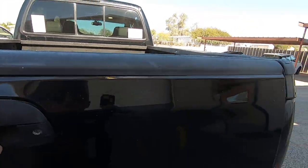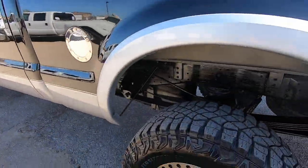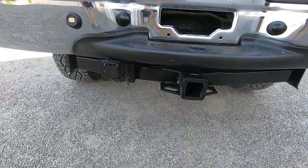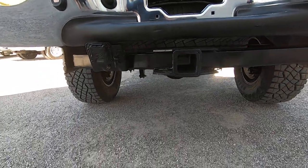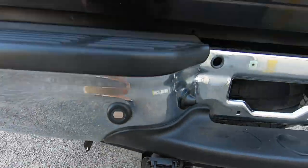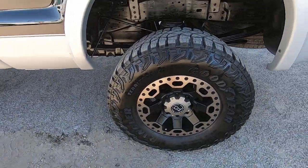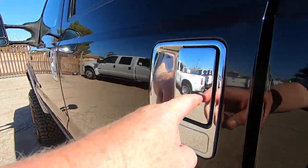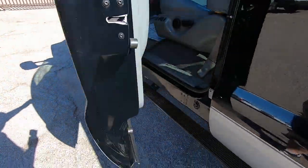It's got brackets for a fifth wheel hitch. It's got air ride. Where's the door for the air ride? I'm guessing somewhere around here. Oh, there it is. Right there. Boom. That's air ride and stealth shocks. Obviously a lift. I don't like these at all, by the way. When you take them off, you gotta clean glue off for 4 hours, and I wasn't feeling like doing that.